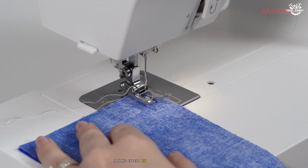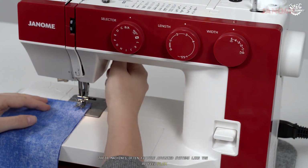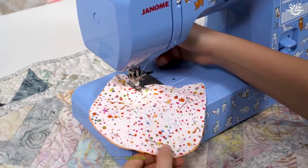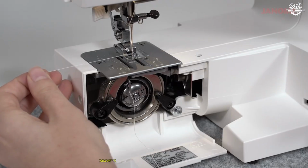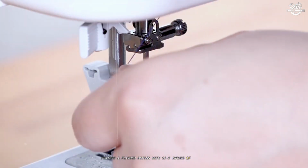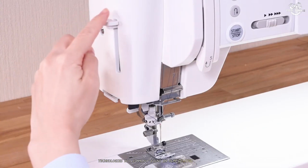Janome excels in innovative technologies. Their machines often feature advanced systems like the AccuFeed Flex, a patented precision feed system, which ensures even fabric feeding, particularly beneficial for quilting and working with delicate fabrics. Janome's high-end models like the Continental M Series feature a flatbed design with 13.5 inches of throat space and industrial-grade brushless servo motors, technologies not commonly found in home sewing machines.